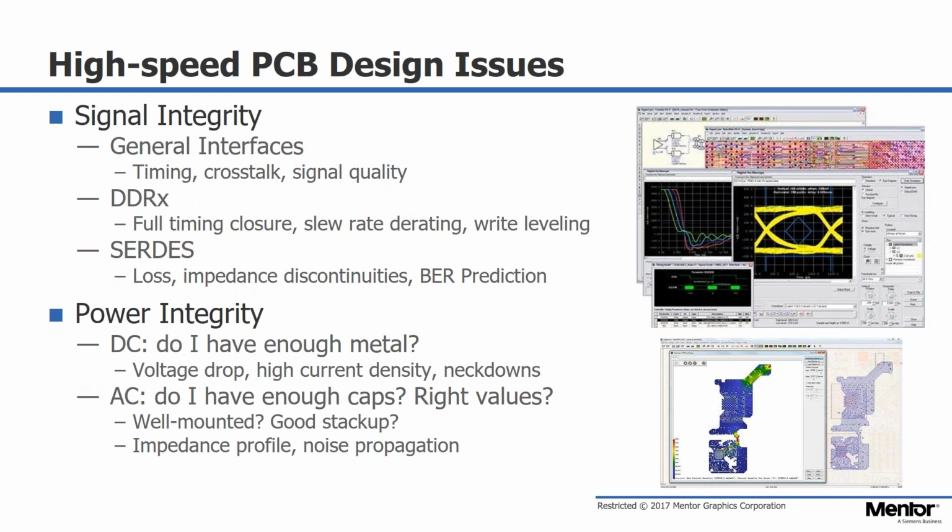So just some general high-speed PCB design issues. I'm assuming most of you might be currently aware of some signal integrity issues, possibly using rules of thumb just to make sure that you're not coming close to any signal integrity issues. But some general reasons that they happen is timing, crosstalk, and signal quality in just general interfaces.